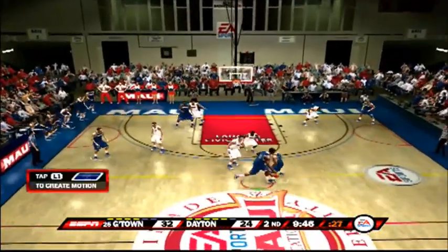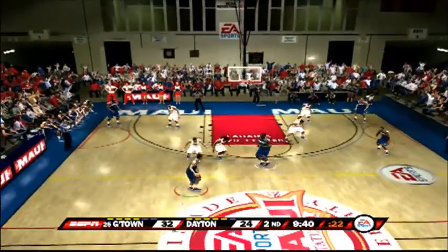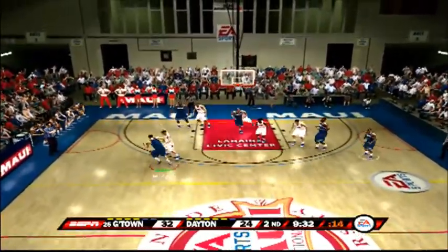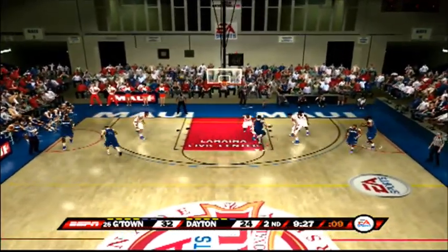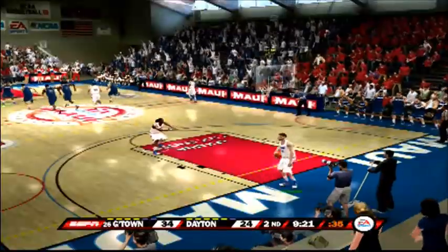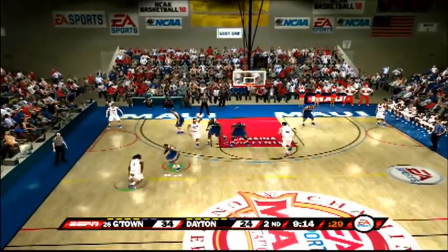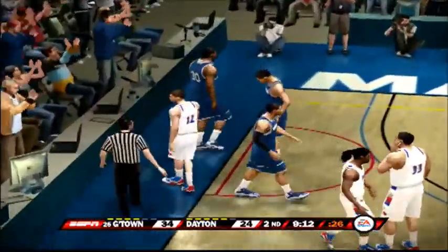Isolated on the outside, they're working around the arc looking for the open jumper. About 10 seconds left in the shot clock. He pump fakes for the deuce. Nails the J. Loose ball and batted in. Out of bounds, and we're staying right here.